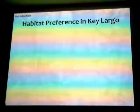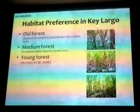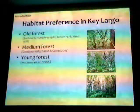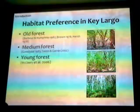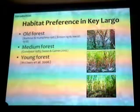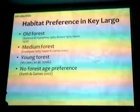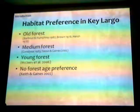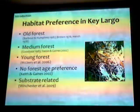So on Key Largo in particular, there's been some work on habitat prevalence, but most of it's been focused on forest age, and it's been kind of all over the map. There's been a lack of consensus, with earlier authors remarking that they seem to be associated with older or mature forests, and more recent authors believing maybe it's more related to medium or younger age forests. And there's also been people who've said perhaps forest age is not the main predictor of where wood rats can be found, and that perhaps it's more related to what kind of nest substrate is available for them to use.